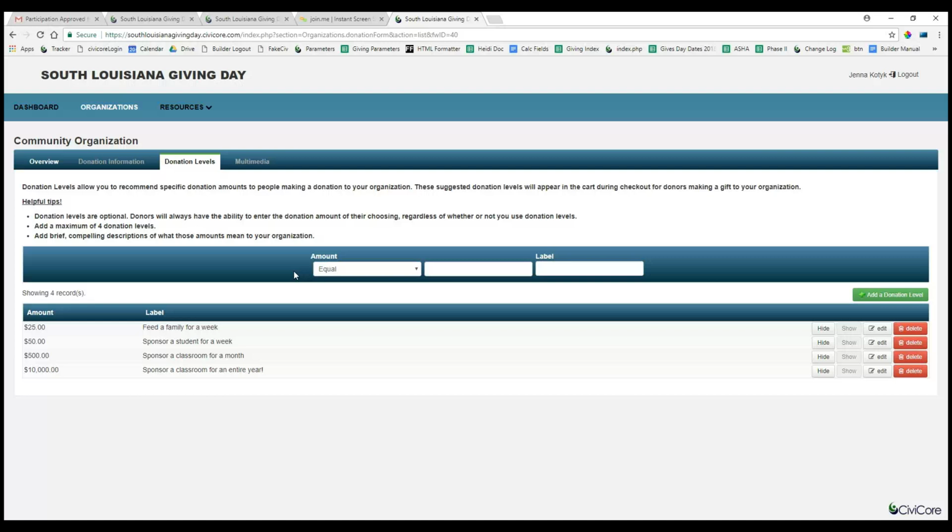Another thing to point out is that whether or not your organization chooses to use these, the donor will always have the ability to enter any specific donation amount that they'd like to. So even if we have these 4 suggested amounts, the donor could very well go in and say, you know what, I'd like to actually make a $100 donation instead of one of these 4 amounts. So that's always possible as well. This is a great tool if you'd like to take advantage of it.